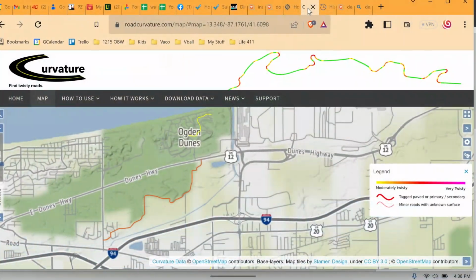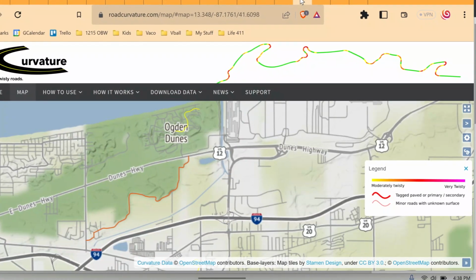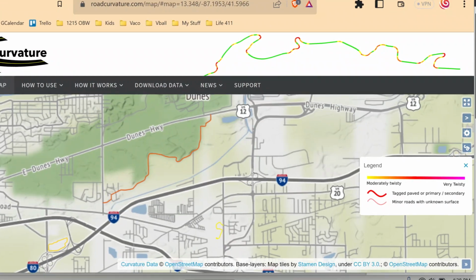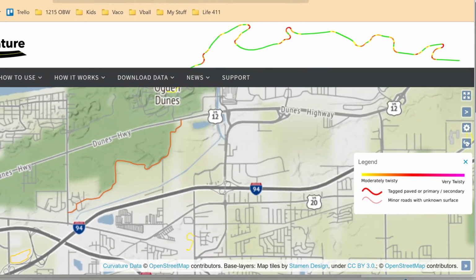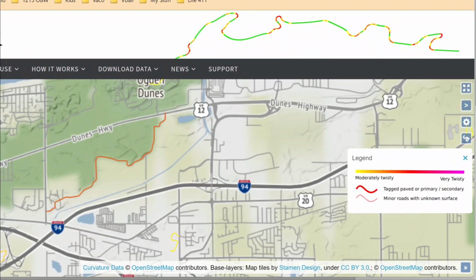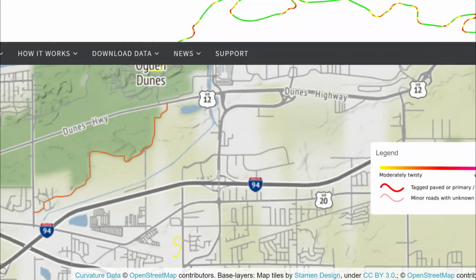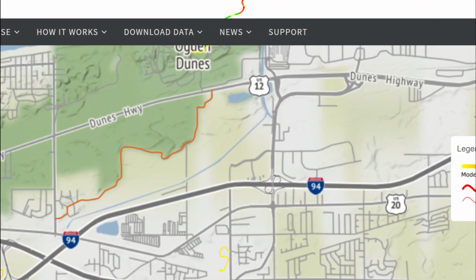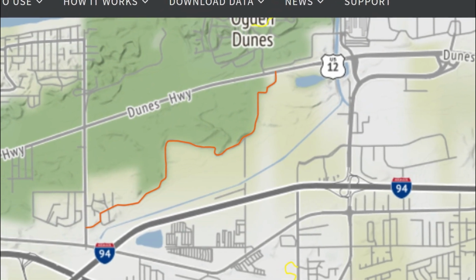I did find another road that I didn't have a chance to check out. I'm going to show you here on Curvature. So this road here is right near Lake Michigan, near the dunes, and it's called Stagecoach Road, right? So if you take a look at this orange road, that's Stagecoach Road. And if you look at the legend over here on the right, you can see that that's actually a twistier road than Tale of the Reaper that I was just showing you. So again, if you're in Northwest Indiana or anywhere around the Chicagoland area, I would check this out. And next time I visit my parents, I'm definitely going to be checking out Stagecoach Road here at Ogden Dunes.